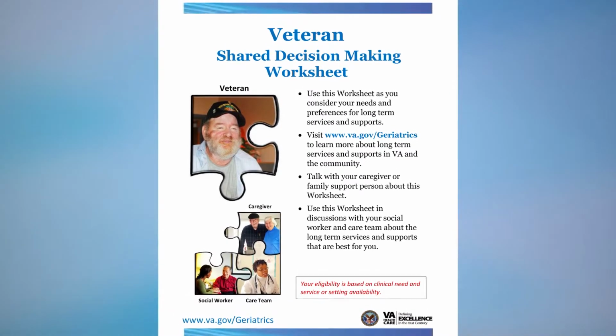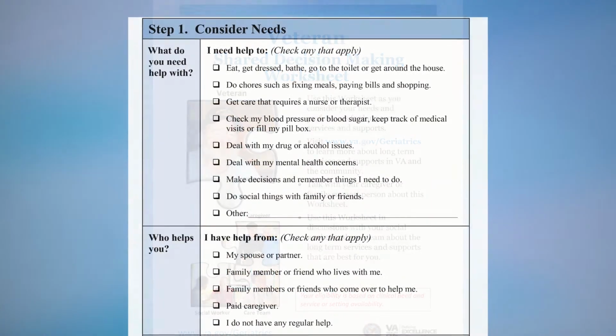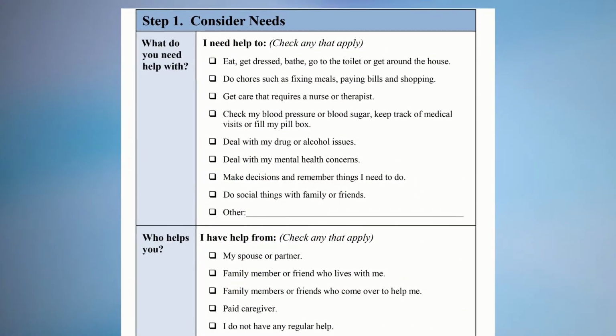The shared decision worksheet for the veteran is also another really exciting tool because it's a beginning point for the social worker to start that conversation with the veteran and their care partners in what are your values and beliefs and desires in your long-term care planning. It's a beginning point, not an end point.